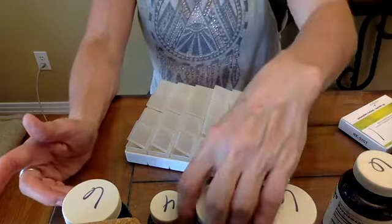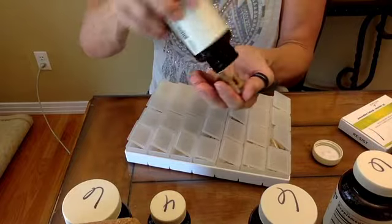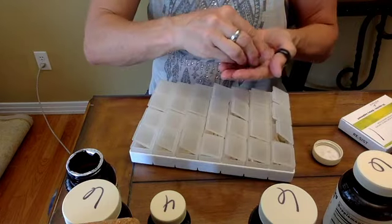So now I'm going to go with Spanish black radish. This is really great for detoxification and liver support. I take 3 a day, so I'm going to put 1 in each of the top compartments.